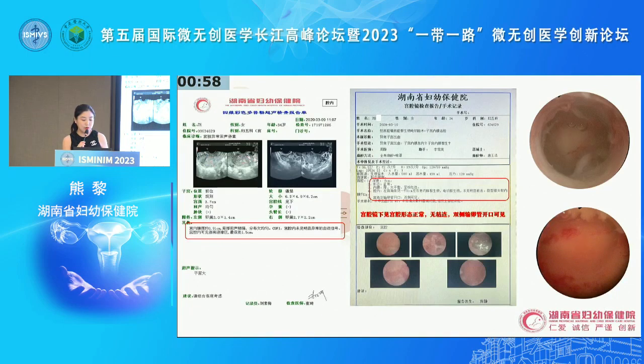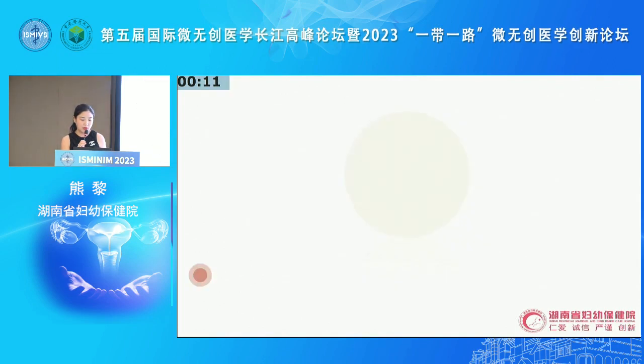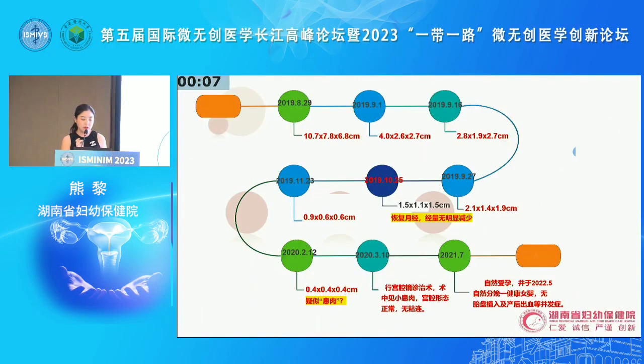From September 2019 to March this year, there were signs that there may be some residues in the uterus, so hysteroscopic surgery was conducted. After HIFU treatment, the duration was long and the power strong, so we suspected adhesion, but we found that the uterine cavity is very good, with a small plate on the left corner of the uterus. The patient conceived naturally after 22 months, and a healthy full-term baby was delivered without placental residue implantation and no postpartum hemorrhage.